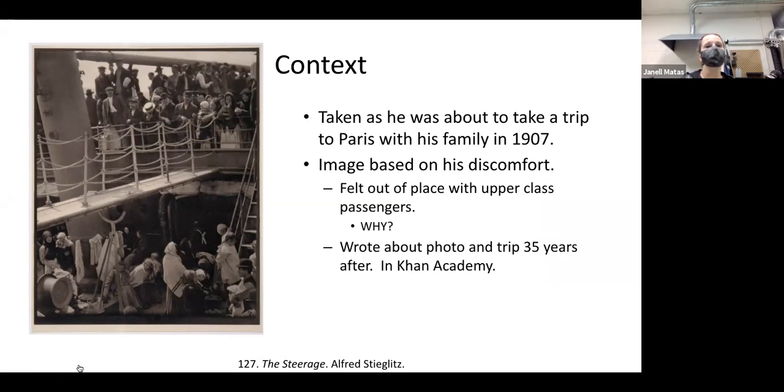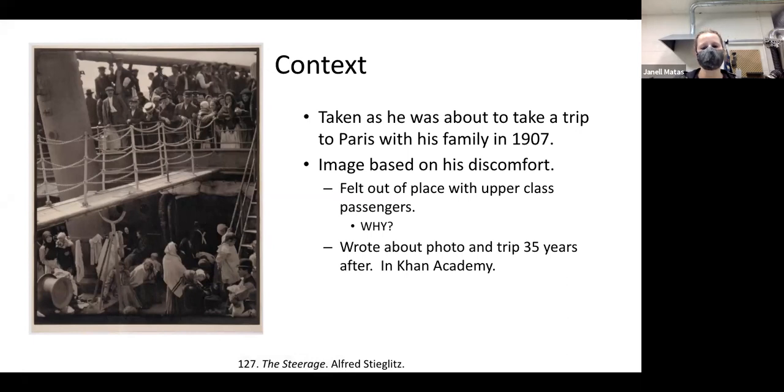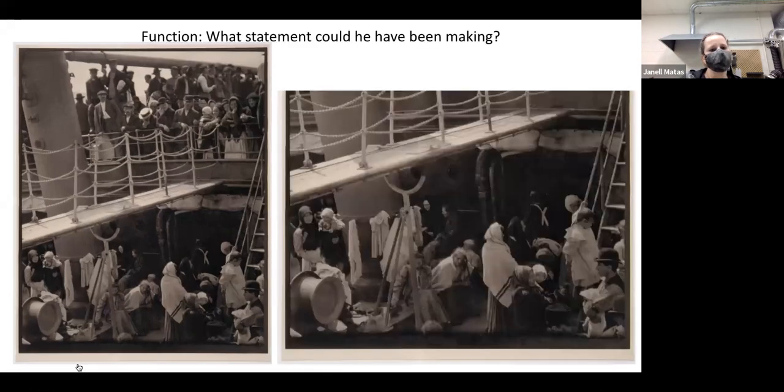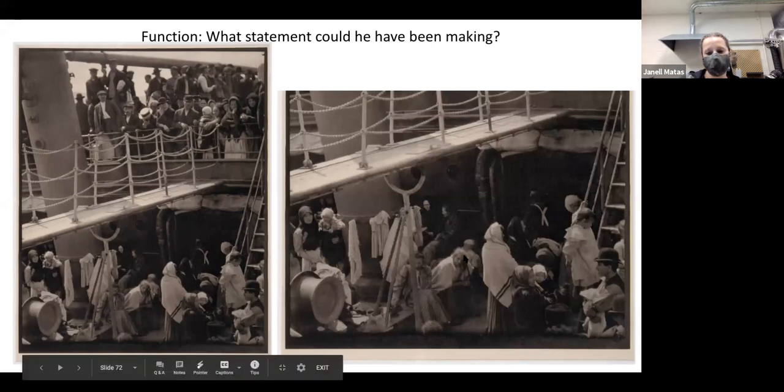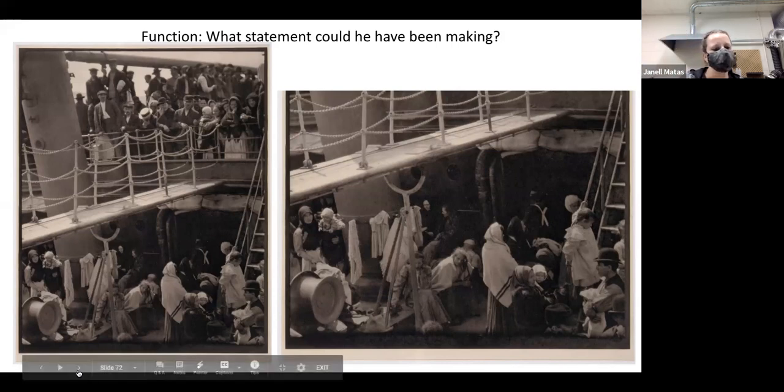And this image, thinking about the context and the content of it, is based on discomfort. He was seated in this upper class section, and he felt out of place in the upper class area. And he wrote about it, and there's a section in the Khan Academy that speaks to his discomfort, partially because he was an immigrant to the United States. If you look carefully at the imagery at the bottom, it's more images of the different classes, and we see different religious groups and different styles of clothing. And so he was like, I don't know where I belong. Am I this affluent American, or am I an immigrant? And so he was able to break it up into those classes visually.